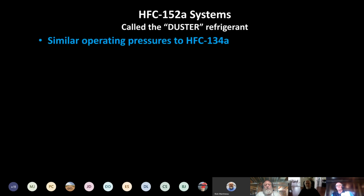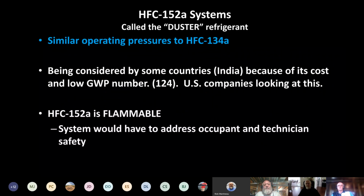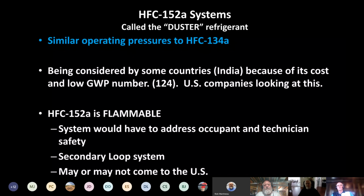It's very similar to 134A in characteristics. It's cheaper. Some countries are considering adopting it. U.S. companies are looking into this, but no fleet decision has been made yet. It's very flammable, however. The system would also have to address occupant and technician safety. And it would also be a secondary system, like typically is drawn here.